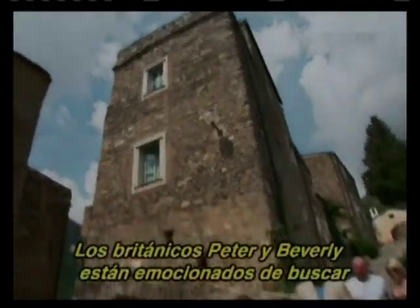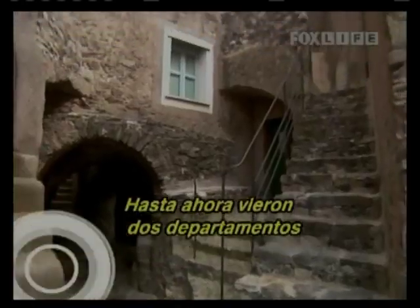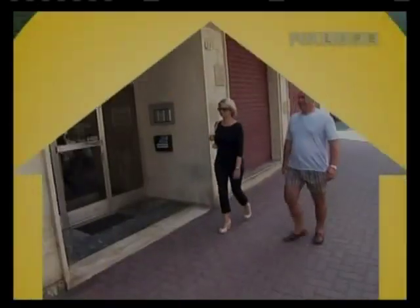Brits Peter and Beverly are thrilled to be searching the Italian Riviera for the vacation getaway of their dreams. So far, they've seen 2 flats in the village of Coletta, but they're still interested in being closer to the coast. Hi, Joe. Welcome to Albenga.